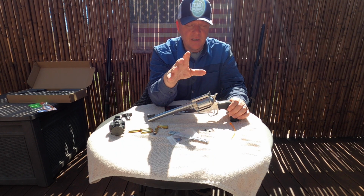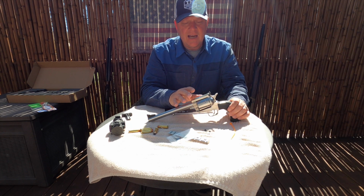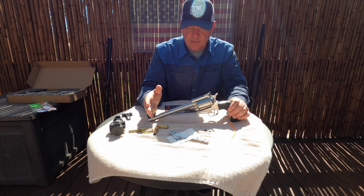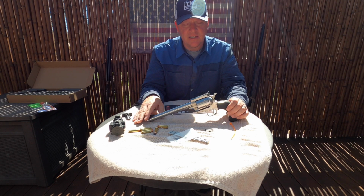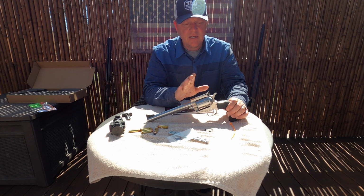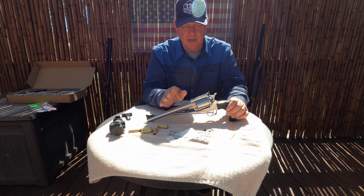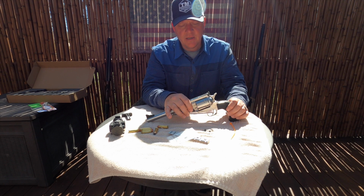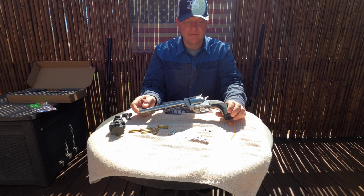It is serrated, again blacked out as is the front, very low glare. If I used this on a regular basis, if it was for defense, or if I did hunt with it, I probably would change the sights, and they do have offerings for that. But for what I'm using it for, it picks up very well, and I'm perfectly fine with the sight setup.